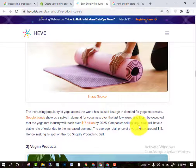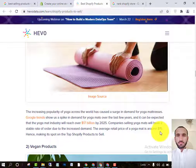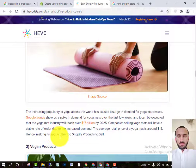So companies selling yoga mats will have a stable rate of orders due to increased demand. The average retail price of a yoga mat is around $15. So you can make a lot of money by selling yoga mats, hence making this spot on the top Shopify store. You can earn good revenue from selling yoga mats.